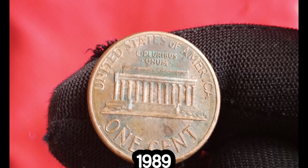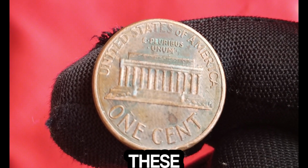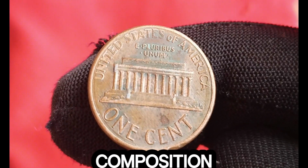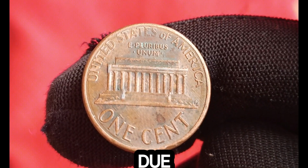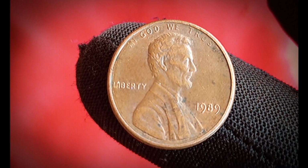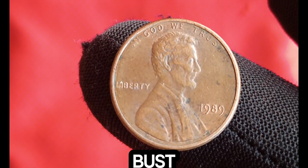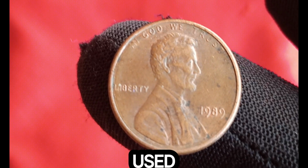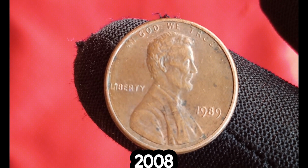In 1989, the U.S. Mint struck billions of these pennies. They were made from a copper-plated zinc composition, a change that occurred in 1982 due to the rising cost of copper. The penny features Lincoln's bust on the obverse and the Lincoln Memorial on the reverse, a design that was used from 1959 to 2008.